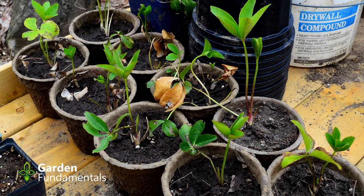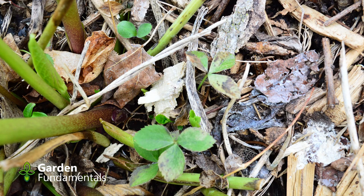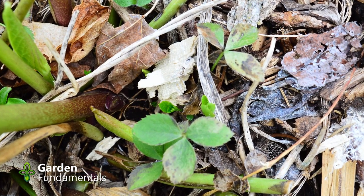Now, would you like to get some free hellebore seedlings? Well, I put a video together to show you where these might be. Remember the seeds that are developing in this plant, they fall down right underneath the mother plant. If you have some hellebore plants that have been in the garden for a number of years, I can pretty much bet that there will be seedlings under that mother plant.